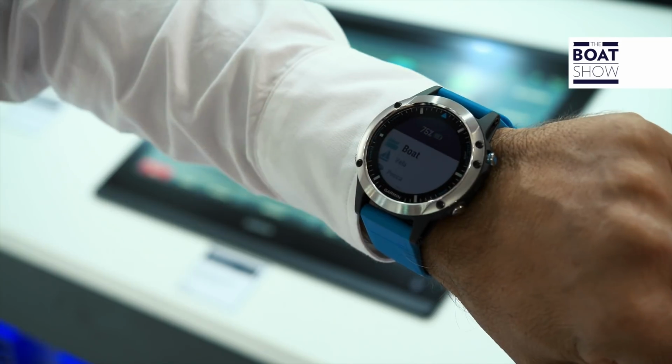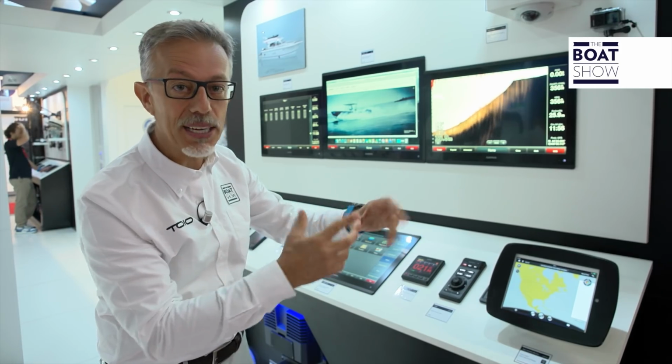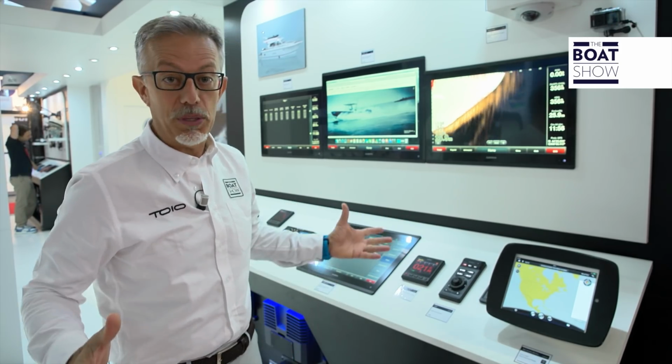Much of this data can be viewed on the watch, and with the watch you can also control the autopilot. All this is Garmin.